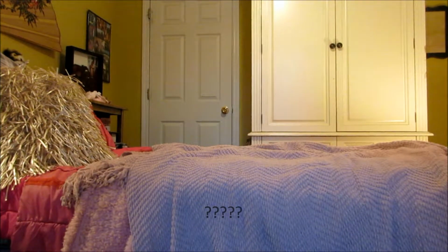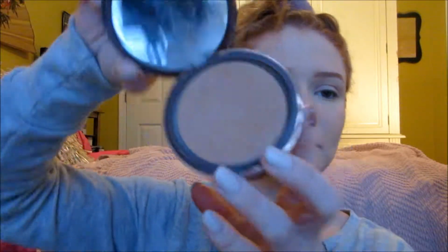Okay, I'm just going to take a little fluffy brush and blend it out. Oh no, wait. I thought this was bronzer, but it's literally just brown blush. I'm gonna go in instead with my Physicians Formula. I'm gonna bronze my face a little bit before we do blush.